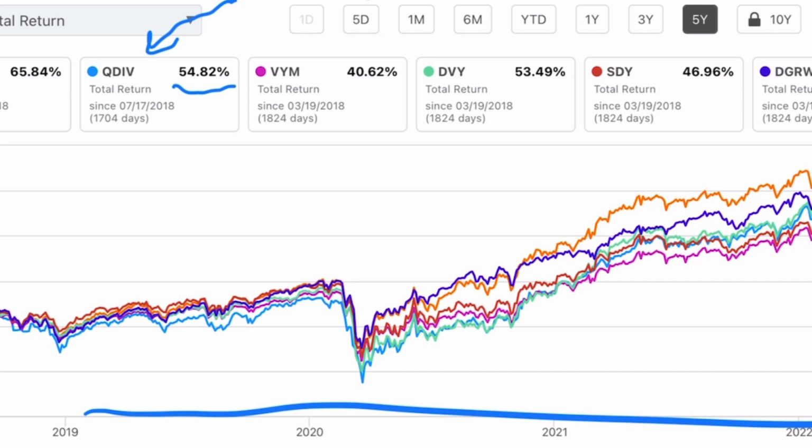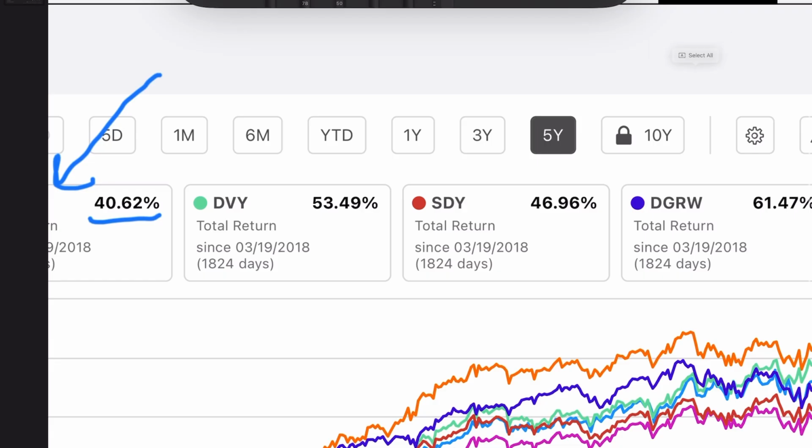Next, of course, we have the classic VYM. This is always a good option, but it's just never the best based off of my research, my opinion. It has returns of 40% over the past 5 years. We have ticker DVY here in green. Great performance, 53.49. SDY, 46.97.